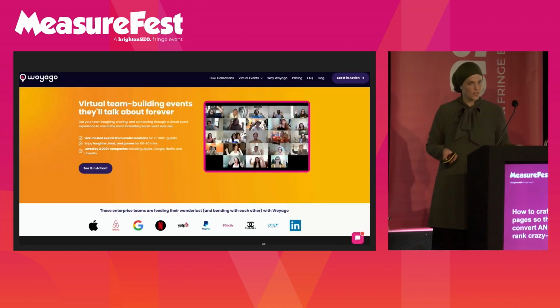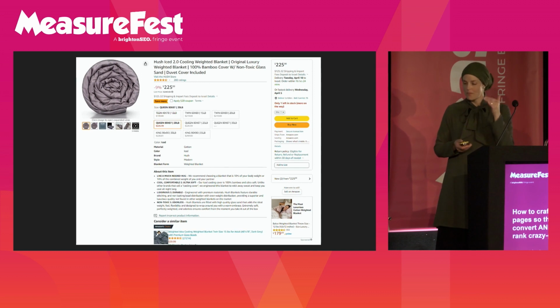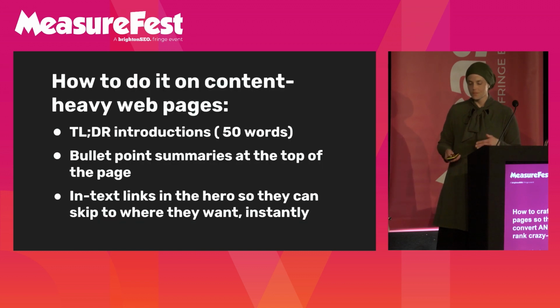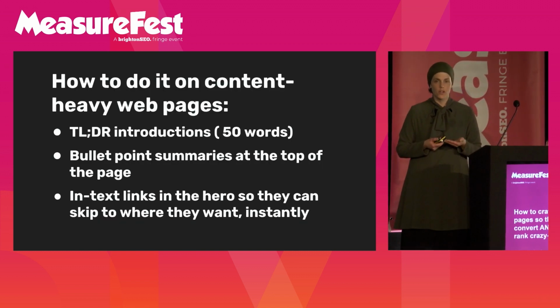And we see this across all kinds of different web pages. We even see this on e-commerce pages as well. You can see in the top, above the fold, we have all those tiny little details, color, size, weight, price, all these kinds of things before you actually get into the deep explanations of the content of the product.